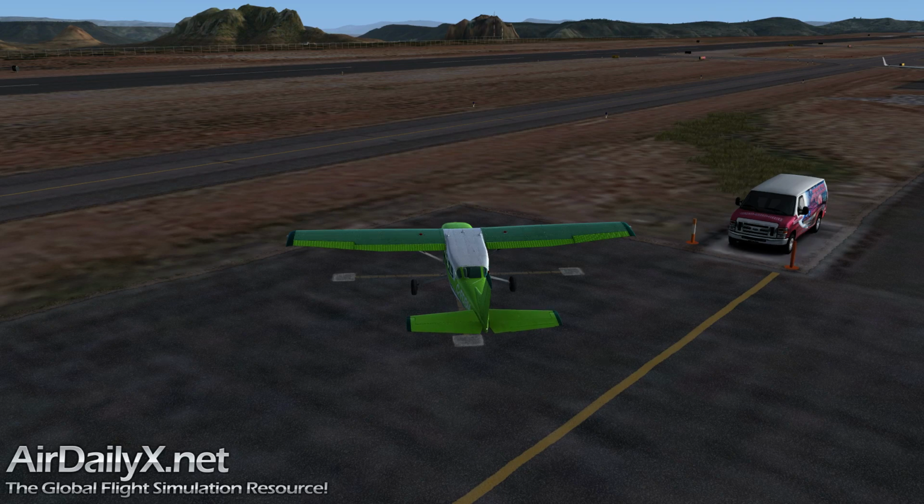So the real air's for shared cockpit. Anyone knew that? Actually, I'm making a video about the turbine Duke right now with a good friend of mine, and we've been doing shared cockpit with it. I mean, it works remarkably well.